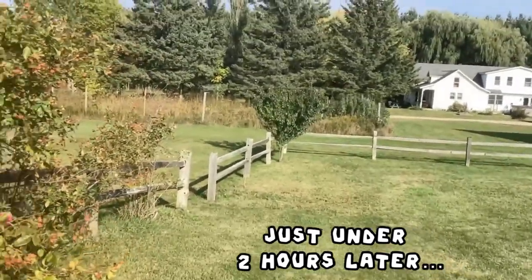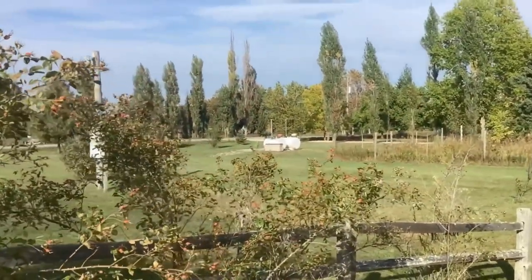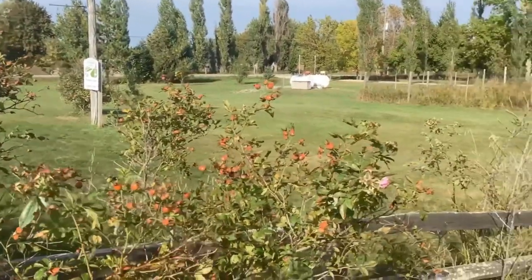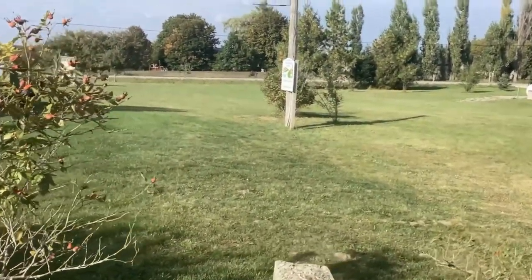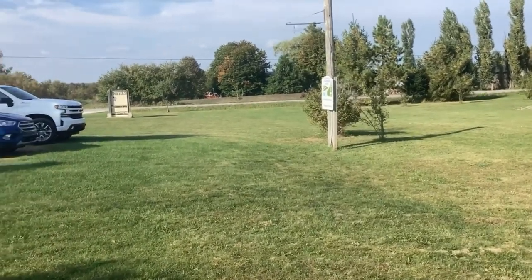Okay, so we just recently checked into our hotel that we're staying at in the city of Escanaba, which was about an hour drive from Fayette, across the other side of the bay over to Escanaba. But now, just west of Escanaba, like 15 minutes or so, is this area.